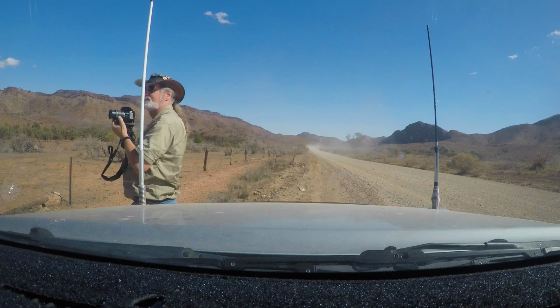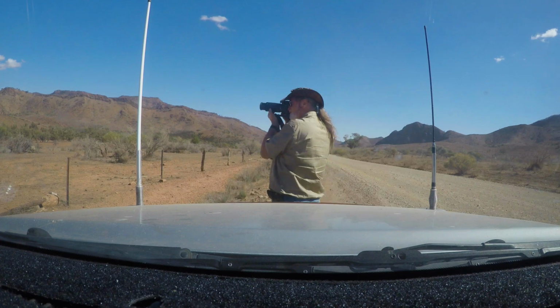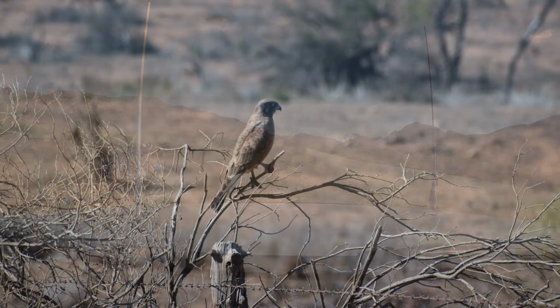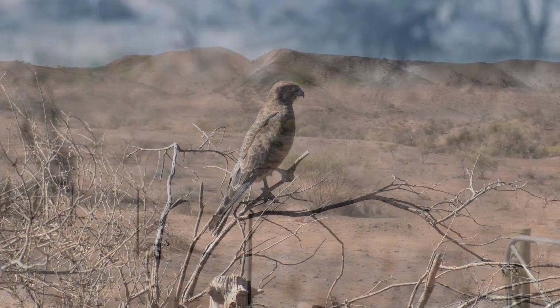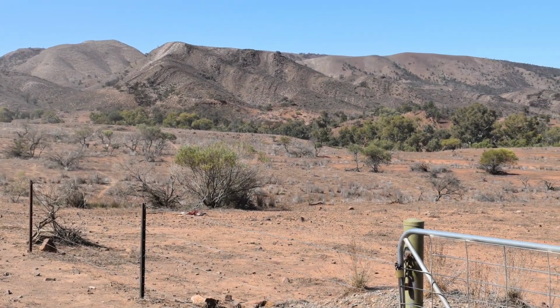Another benefit of driving along slowly is that you make less noise, so you have more chance of seeing the wildlife. I think this might be a kite. If I'm wrong, let me know in the comments below. Stopping also lets you take in the view for a moment.